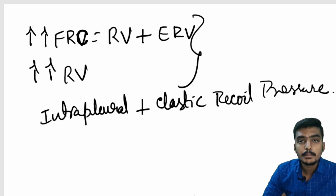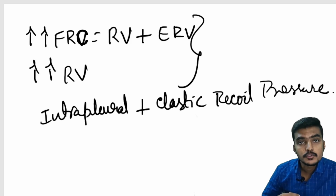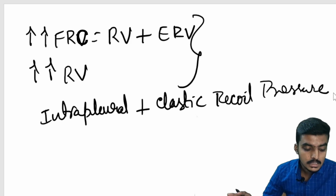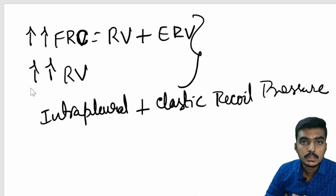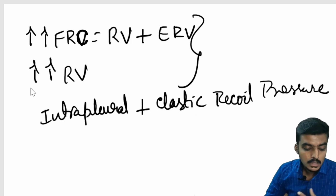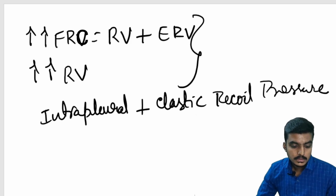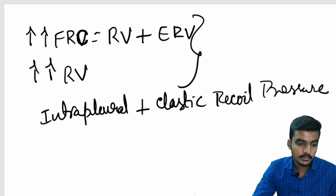So intrapleural pressure is positive in only one scenario, that is forceful expiration. During forceful expiration is the only scenario where the intrapleural pressure becomes positive. So this intrapleural pressure plus elastic recoil pressure must be above your airway pressure to drive the air out of your system. It must be above your airway pressure.